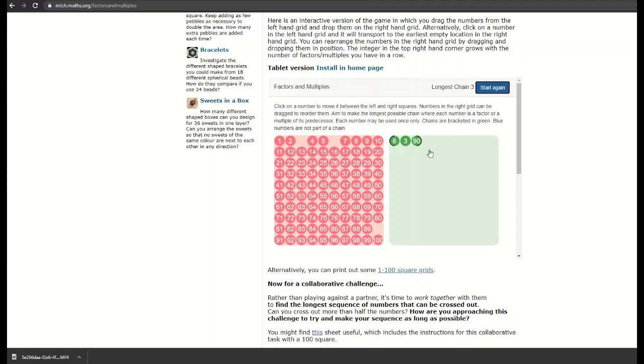Okay, so now I'm looking either for a factor or a multiple of 90. The multiples of 90 are 90, 180, 270. None of those are left. 90 is used up, 180 is too big for my grid. So I'm going to have to think of a factor of 90. Now I could have 9, 9 times 10 makes 90, so 9 and 10 are factors of 90. 30 times 3 is 90, 30 is a factor of 90.